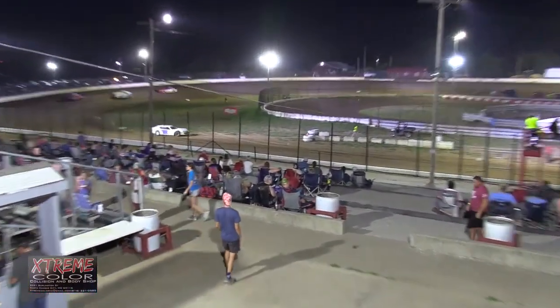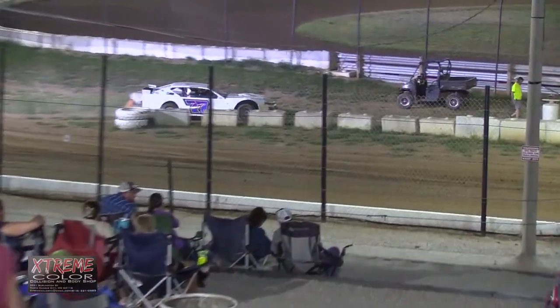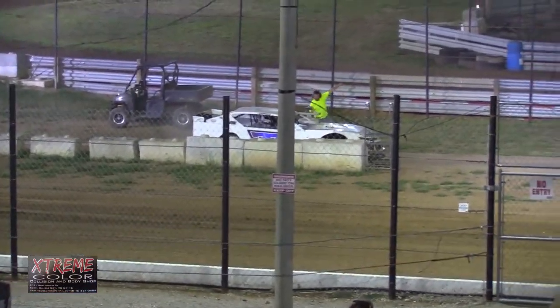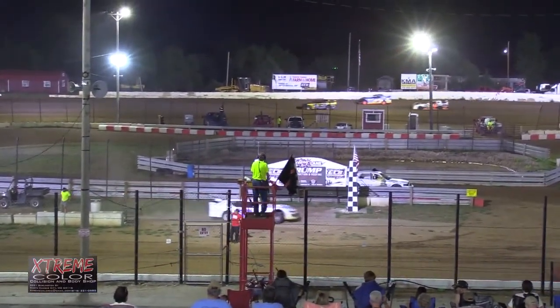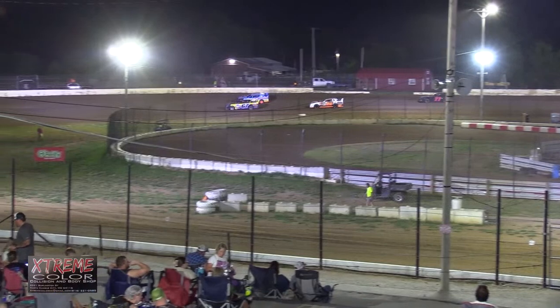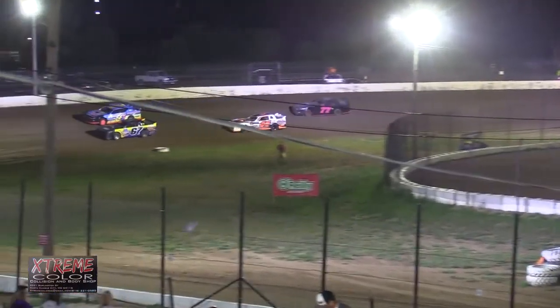Power Eye Superstock heat race number 2. On the pole is going to be the veteran, the 67 of Devin Irvin. Outside of him, the 4G of Gary Clark. Second row inside, the 44 of James Neiswanger. And outside of him, the 77H of Josh Harris. So 4 more tough cookies in this heat race.